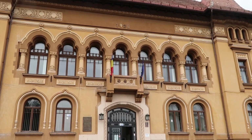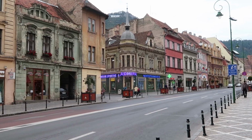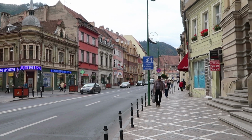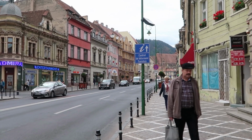In front of us is the library at Brasov. Right now we are walking along the old town of Brasov. Let's have a look at this beautiful city.